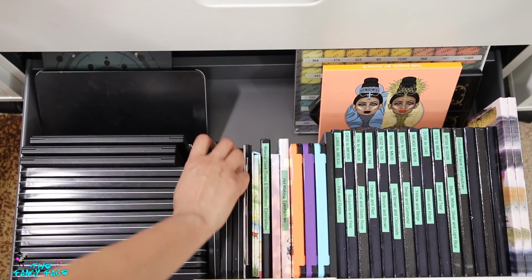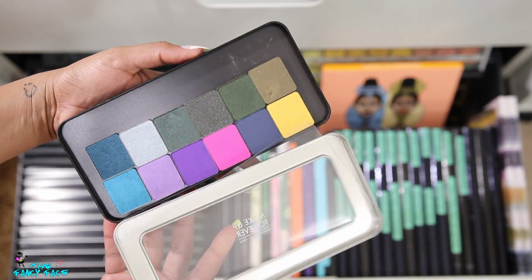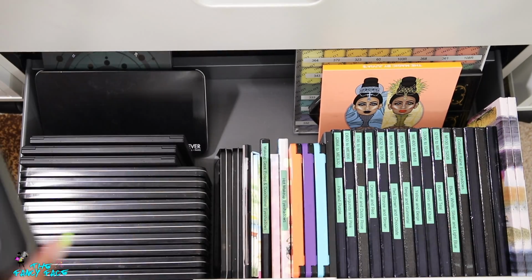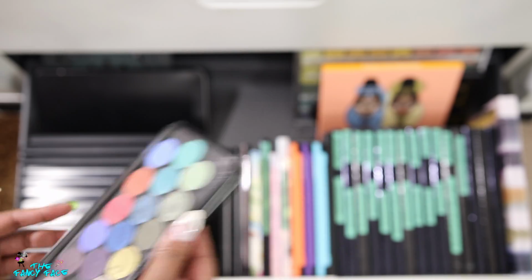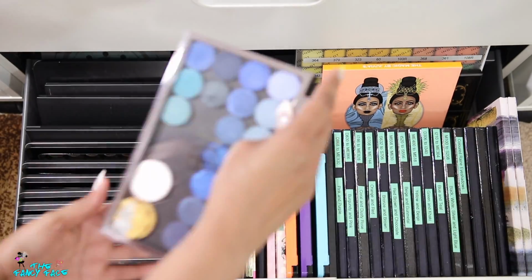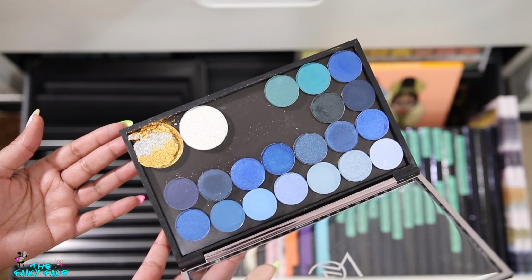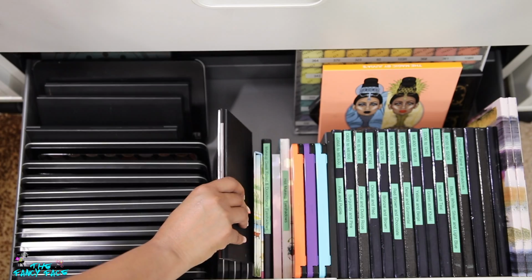Alright, let's run through the rest. So these are from Makeup Forever, some more of the new formulation. This one is more ColourPop eyeshadows. This one is ABH single eyeshadows. These are from Sydney Grace, and oh crap, that's a broken shadow. Let me clean that up. But yeah, these are the blue eyeshadows from Sydney Grace Cosmetics.